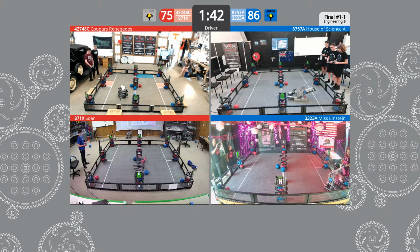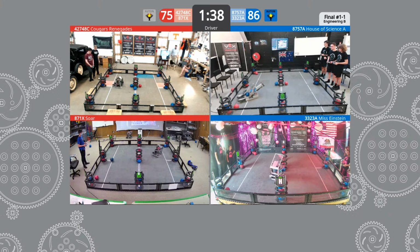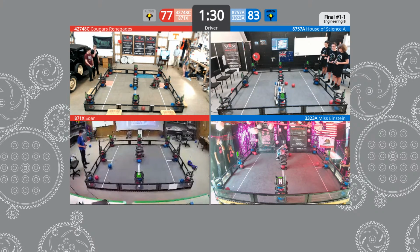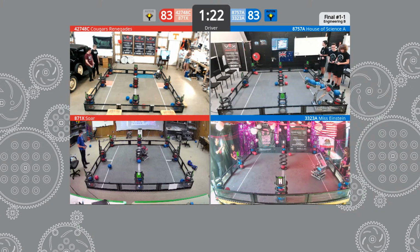Team SOAR charging back across the field, they're grabbing a red ball off that center goal E, using the back of their robot to stuff it into goal E. Their alliance partners, the Renegades, are lining up, gobbling that red ball, taking it around, hoping to place it up and in the top, getting 1, 2, 3, a full Sunday, a very full goal E there. Very close score here. 1 minute and 18 seconds left.